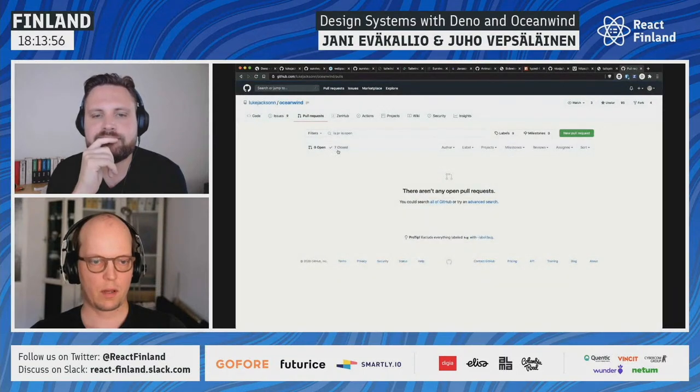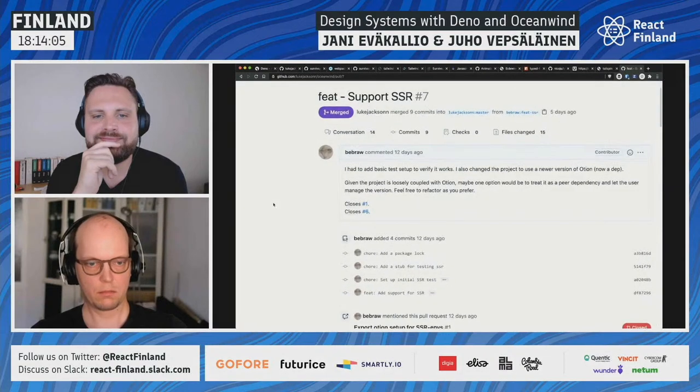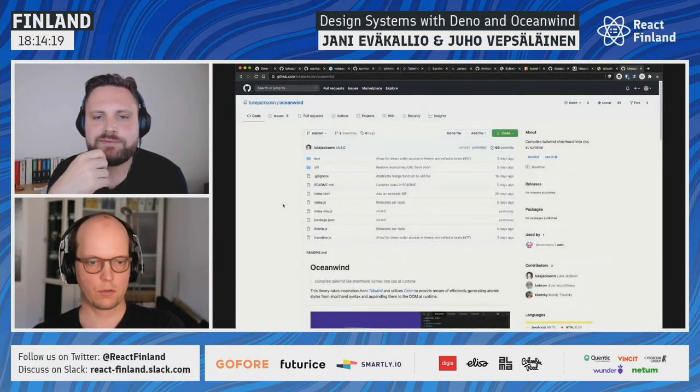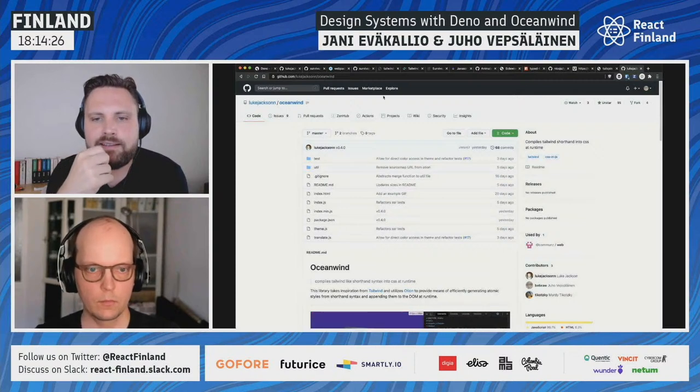So you know what happens next? I spent some time, let's do server-side rendering, because Ocean supports server-side rendering, so all I had to do was expose some things, and that's how we got server-side rendering to OceanWind. I think Luke will tell more about this, but in my solution you get a very powerful styling approach without the cost of having a runtime, and it's really quite cool. That is very cool and a true testament to open source.